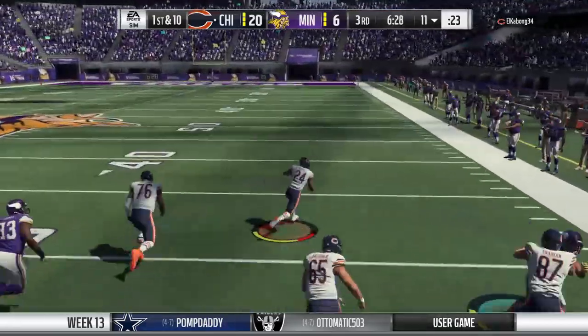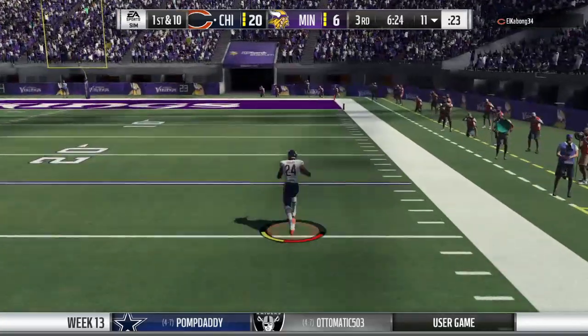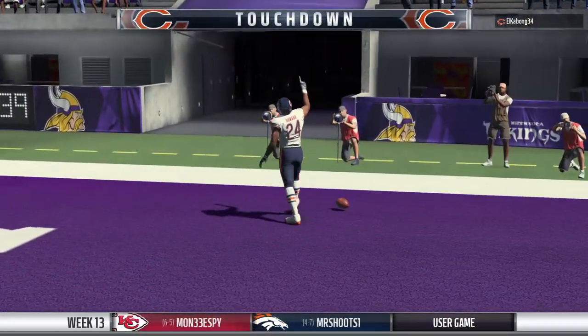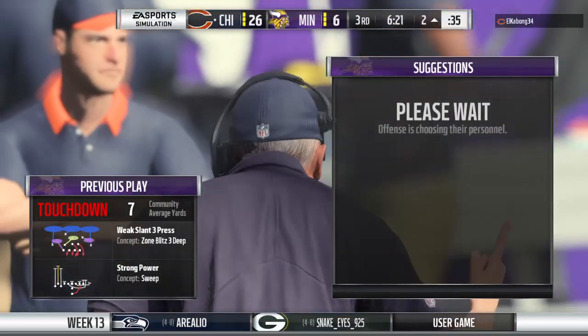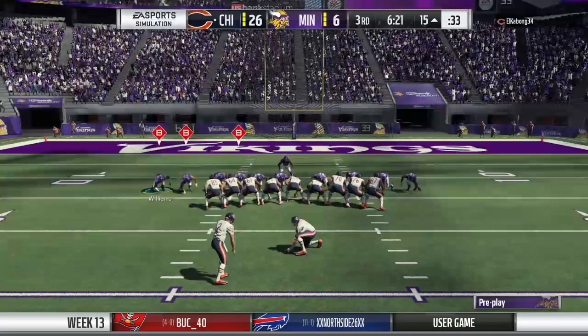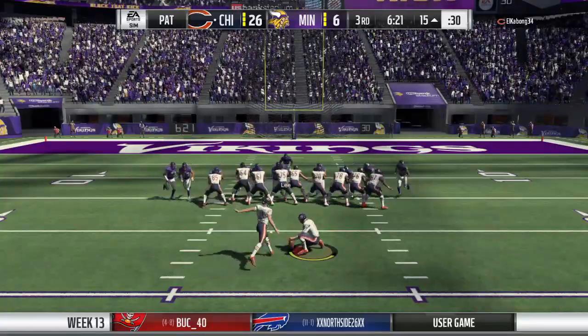And some room to work. Defenders giving chase, but I don't think they're going to get there. The 30, 10, touchdown, Chicago. Jordan Howard, 89 yards, and the Bears will add on to their lead. Always important to get the first score of the second half. Now you start to pull away a little bit and get some breathing room going.